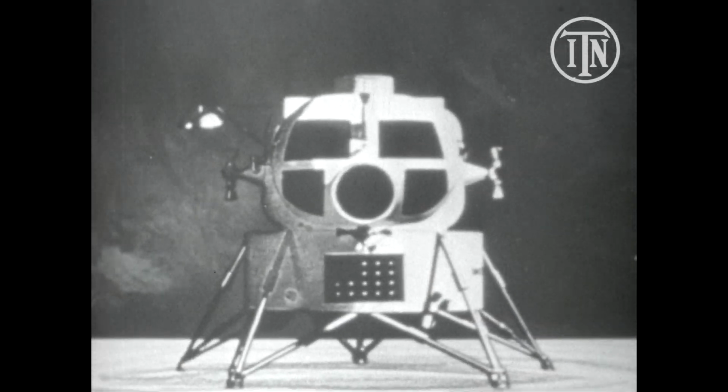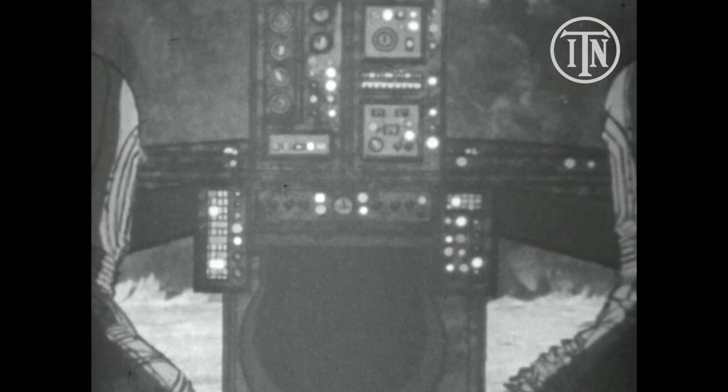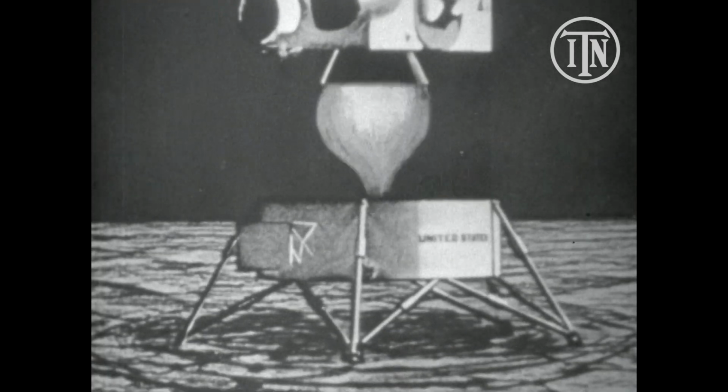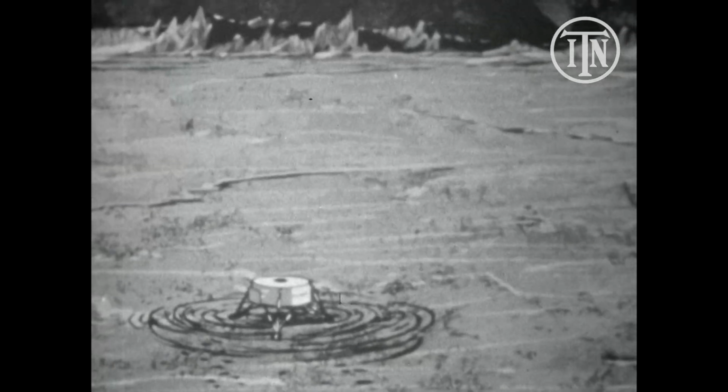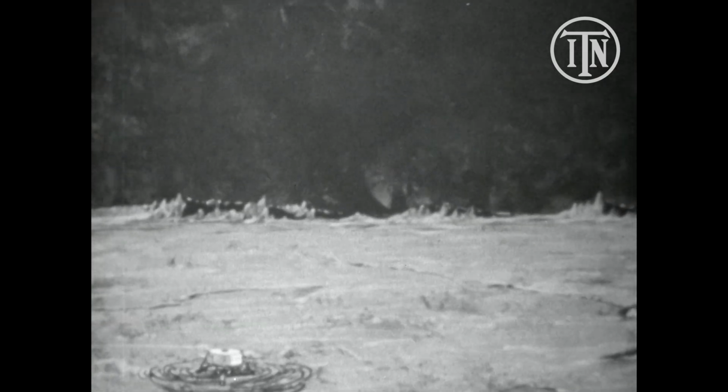Ready for blast-off, but a blast-off with a difference. It took an army to get them launched from Earth. Now the two Lunanauts have to do it for themselves, using the bottom half of the taxi as a firing pad. Up to the circling ship, 60 miles above, for the rendezvous.